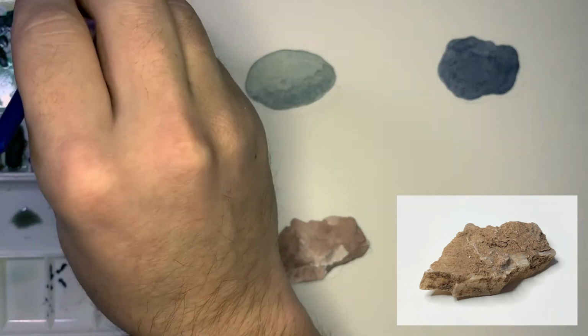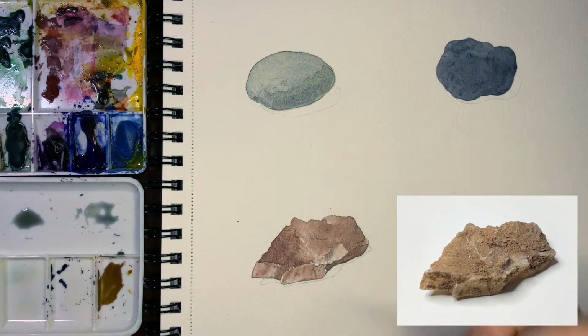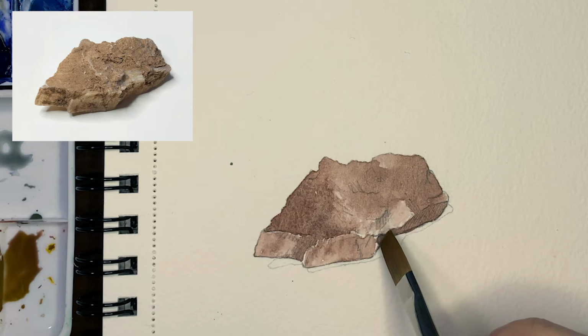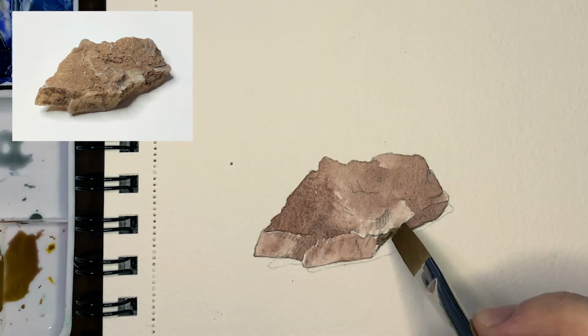Be a little more yellow. Let's try that for now. I'm going to use one of these flat brushes, using the tip here to get in some of the fine details. Essentially I'm looking to do a similar thing to what I was doing with the granite stone: deepen some of the values here, darken the darks.